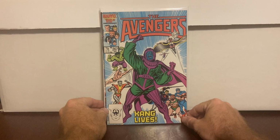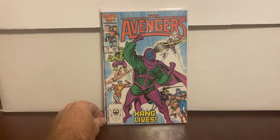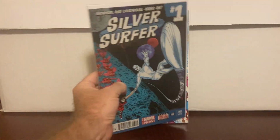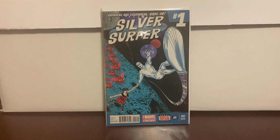Finally found. This book has eluded me for over a year. It was $5, so that was definitely a nice stealth buy. Avengers 267, a first appearance of the Council of Kangs. It's probably like a $20, $30 book right now. I just found this one for cover price. It was $3.99, so it was like $4.